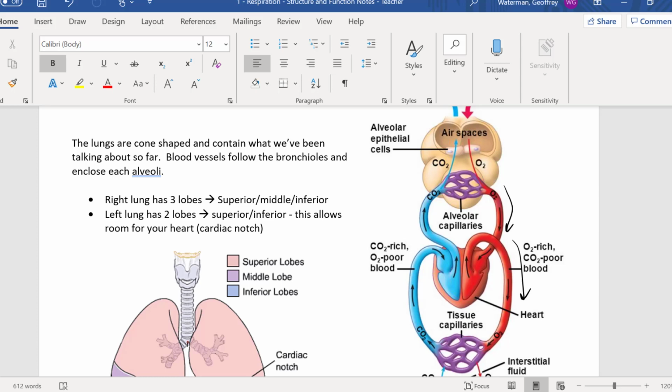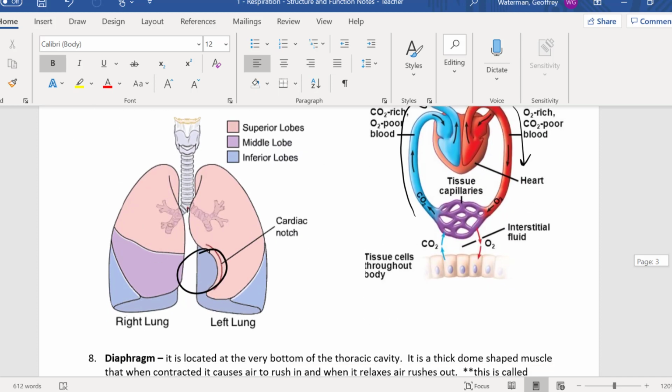Now when CO2 is released, it goes back to the heart. Remember, those are always veins when they're going back to the heart. And then this pulmonary artery brings unoxygenated blood to the lungs. All right. And we're going to be getting more into that with internal and external respiration.